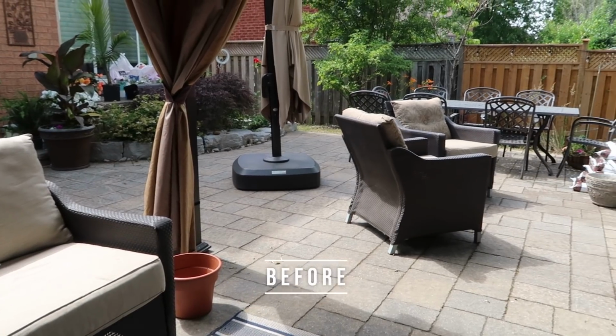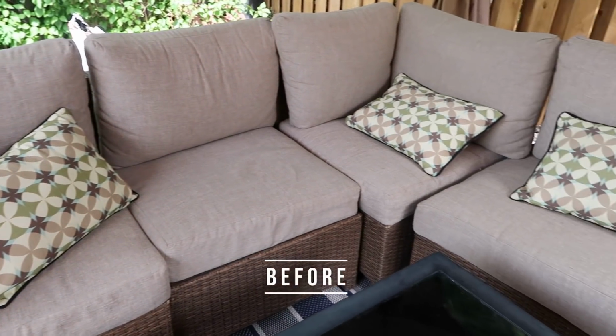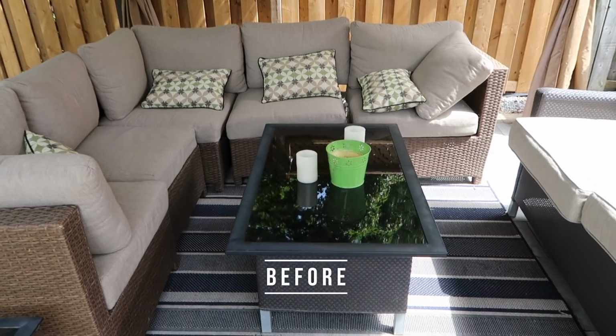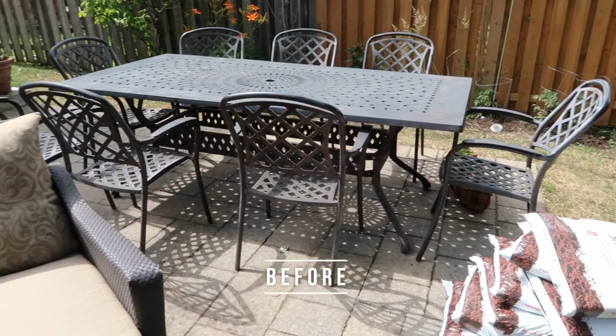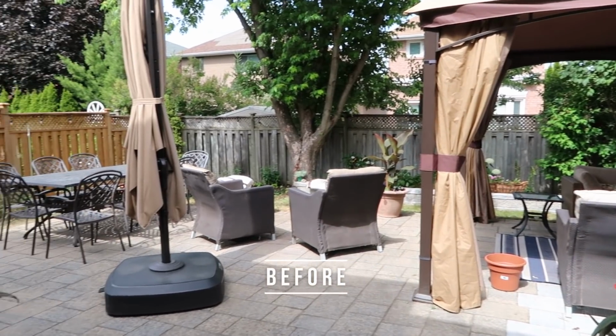So obviously I could leave this backyard just the way it is. It's already great, it's very functional, but I just want to stylize it a little bit more. I want to add some pillows, some hanging features, some decor along the fence, some lighting, maybe a new rug. So just a few decor pieces just to pull this backyard together.